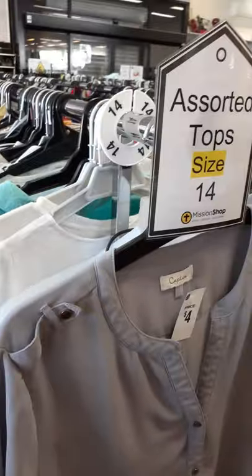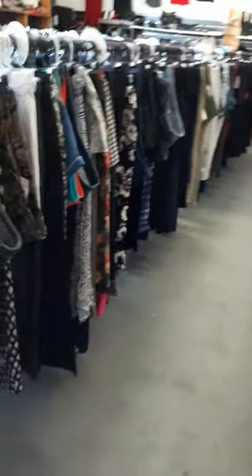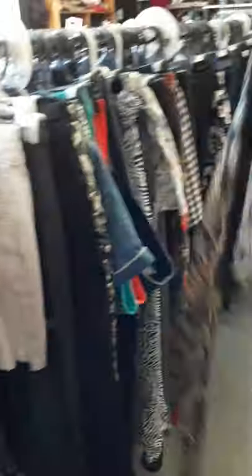We've got the size 14 aisle. We've got the size 12 aisle. Not our sizes. 6, 8 and 10. Oh, those out. Lee jeans. Really don't think they'll fit my daughter, but can I leave them? Maybe not.